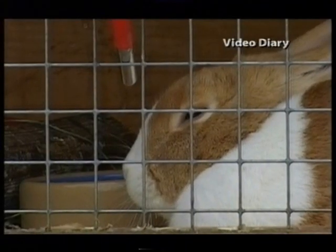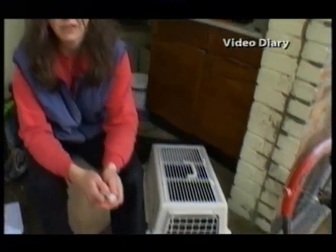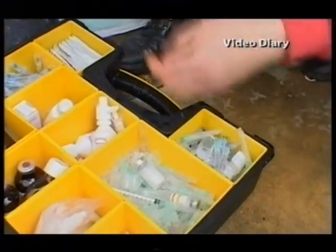We had a little orange and white Dutch female come in, and she'd been running wild, and unfortunately she'd been mated by a wild rabbit, and we've got the produce here waiting for vaccination. I'm just going to make up some myxomatosis vaccine, which is routine.